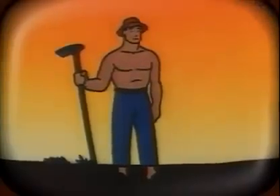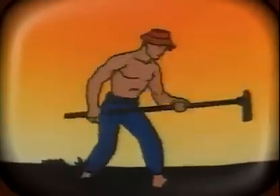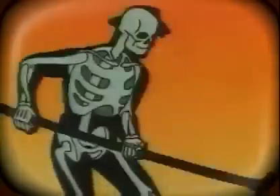Those are very fine muscles you have. Of course, you know that these muscles are very important. They give you the power to move about and do your work in the fields. Now, if we could look inside of you, we could see your skeleton, the bones of your body.